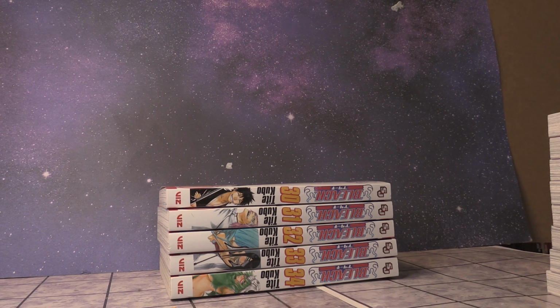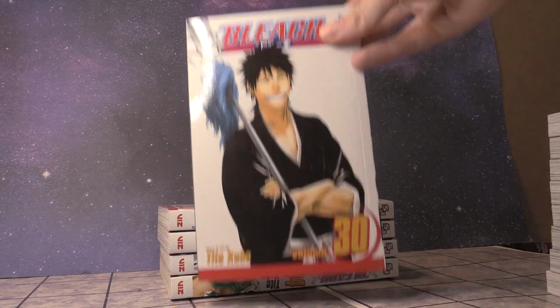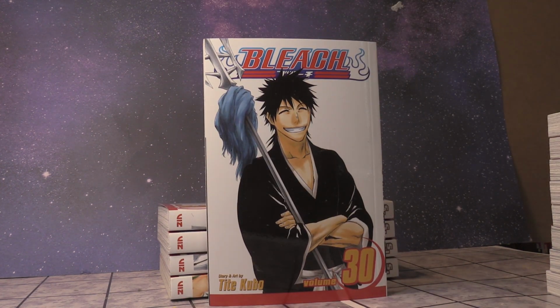and they have pillars, and they have Soul Reapers stationed at the pillars, so that way they can defend Karakura Town and fight without destroying all of Karakura Town, basically.